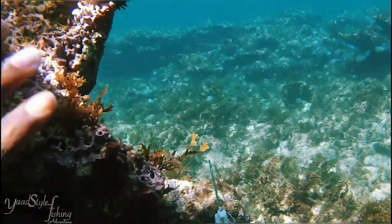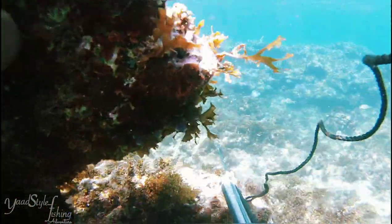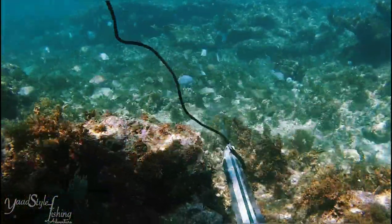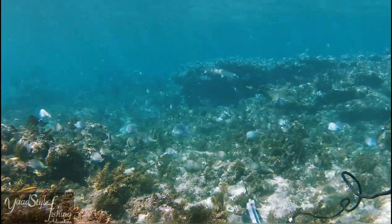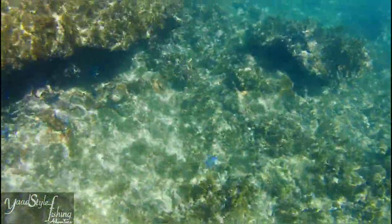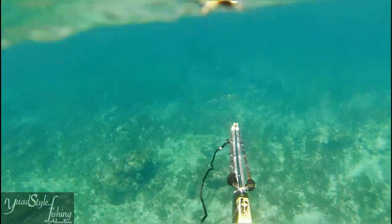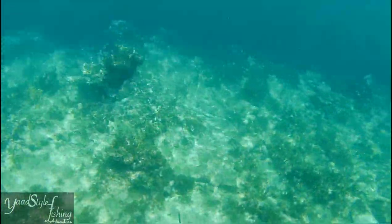Now here I am taking another dive at a huge school of surgeon fish mixed with parrot fish and blue tangs. Blue ones we call blue doctors here. And as I was looking at this school, I saw a barracuda swim by, a small one. I took a shot at this barracuda and missed again. Here I have one of the blue doctors on my spear, as I decided I have to shoot something to see if this gun is working properly.